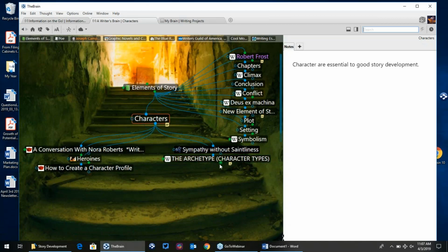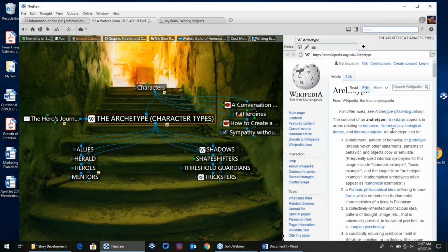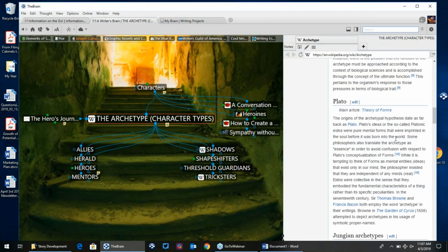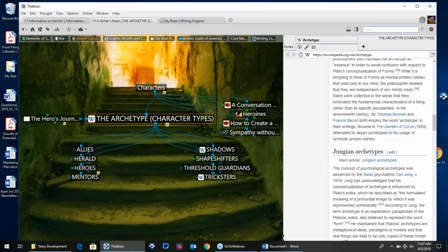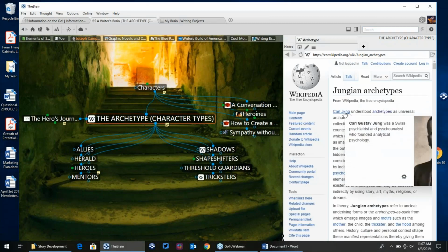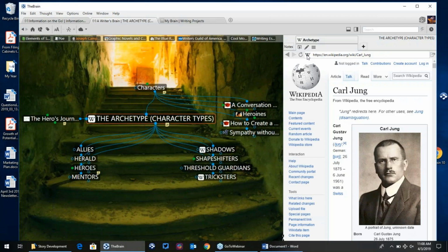So if I click on this particular thought and I tab over to the web page, what you'll see is I have a whole definition. I can look at what character archetypes are, their function, from everywhere from Plato to Jungian archetypes to other things. And the great thing that's really nice about the brain is I can continue to build information. So if I like the idea of maybe Carl Jung in my brain, and now I'm just navigating through the brain's web browser, of course, I can open this in a separate website, I can take this link and add it in to my brain under character archetypes. So that's kind of interesting.